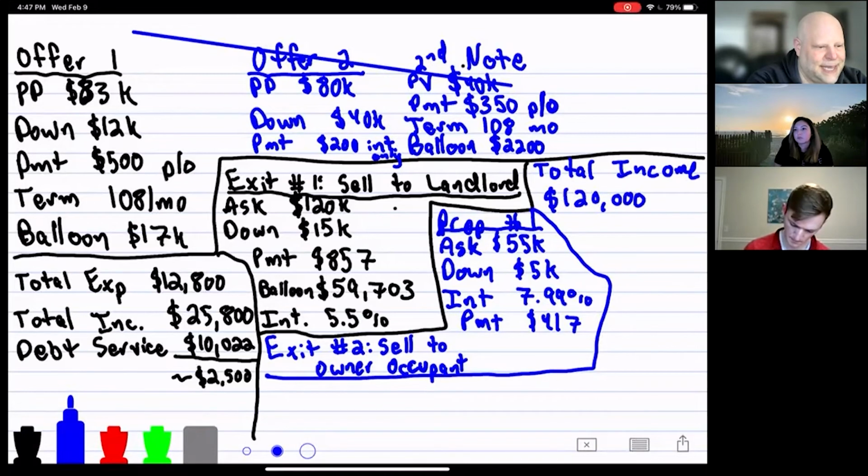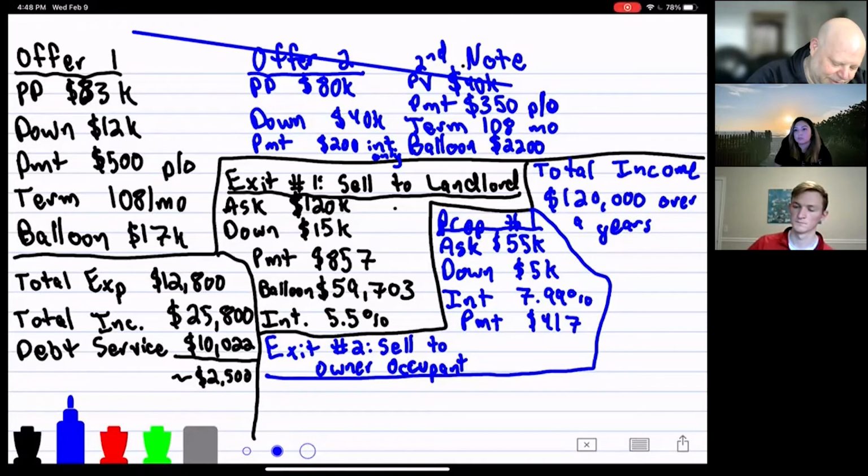Okay, but let's talk about the second one, because this is what I love about the second one. If we can get that 15,000 up front from our buyers, the 5,000 around each one, that goes to us, right? We didn't put up any money, so all that money comes to us. So that goes in our pocket. Now, we're paying a slightly higher payment. So we're making $950 a month cash flow, or let's say worst case scenario, like 900. Over 108 months, that's 97,200.